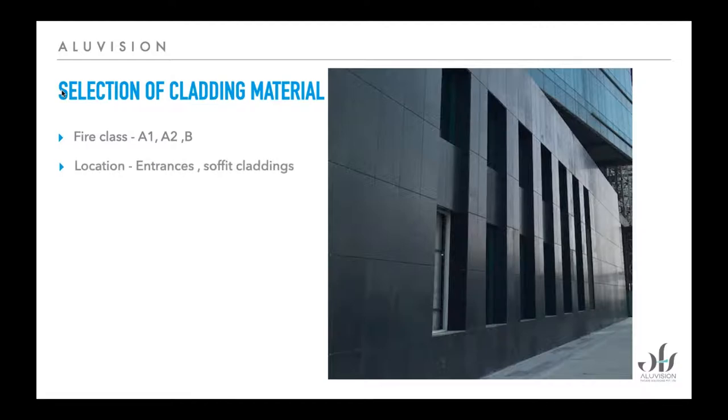So when we are choosing the material, we need to see the location, like entrances. We need to see that strong and durable material which can resist a better impact, like a stone cladding or a Fundermax kind of a thing will be more better than composite cladding. Similarly, when we are using the soffit cladding, the overhead application, when we are selecting a stone, it should not be stone cladding because of any breakage due to any reason. It may lead to an accident.